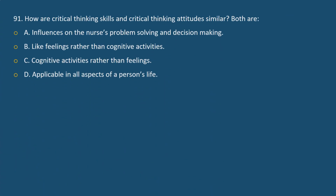Question 91. How are critical thinking skills and critical thinking attitudes similar? Both are A. Influences on the nurse's problem solving and decision making. B. Like feelings rather than cognitive activities. C. Cognitive activities rather than feelings. D. Applicable in all aspects of a person's life.